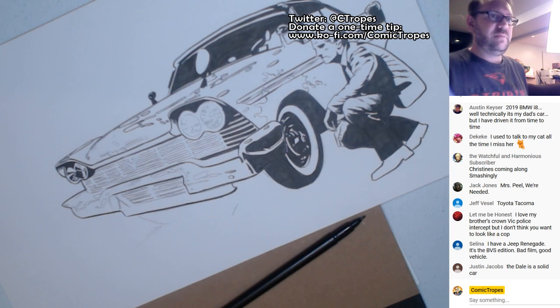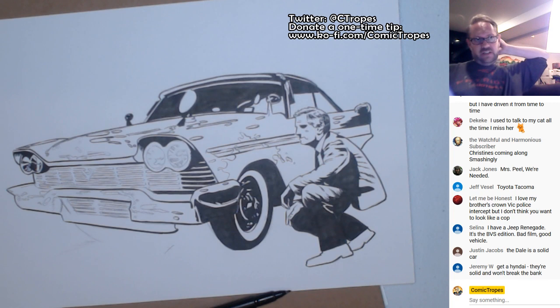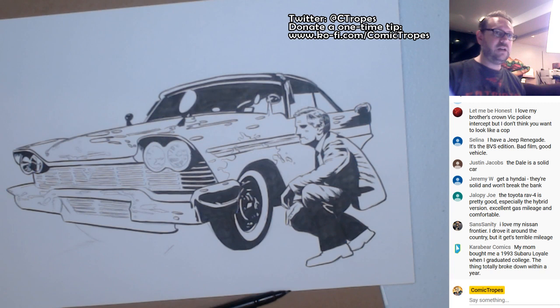So, Jeep Renegade. Okay, you like your vehicle. It's good to hear, Selena. Toyota Tacoma. I would love to have a pickup. I don't know if it makes sense, but I would love to have one. We already have a Hyundai, Jeremy. We have a Hyundai Tucson Limited. It's pretty new, so I want something else. Probably still an SUV, though. Nissan Frontier, love it. RAV4, I've looked a little bit at the RAV4. It's not bad at all. You've got your brother's Crown Vic Police Intercept. Woo. That's got to have a great engine on it.